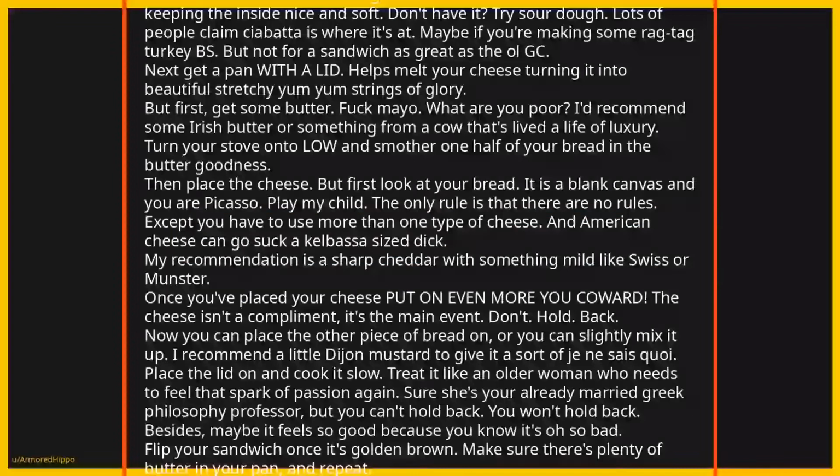Then place the cheese. But first look at your bread. It is a blank canvas and you're a Picasso. Play, my child. The only rule is that there are no rules. Except you have to use more than one type of cheese. And American cheese can go suck a kielbasa-sized dog. My recommendation is a sharp cheddar with something mild like Swiss or Munster.